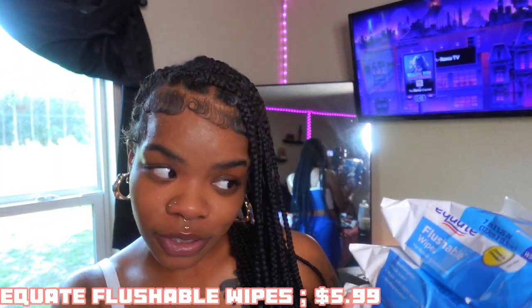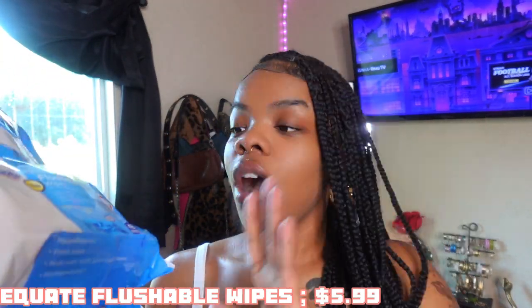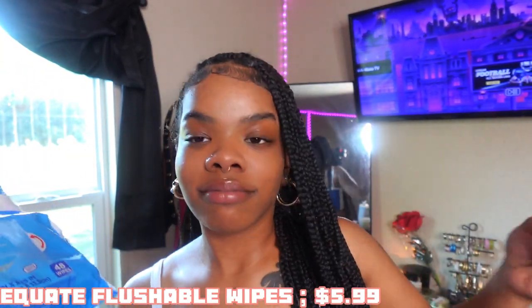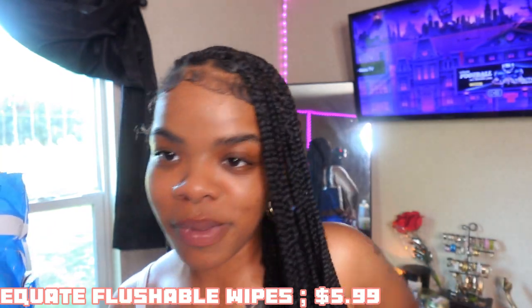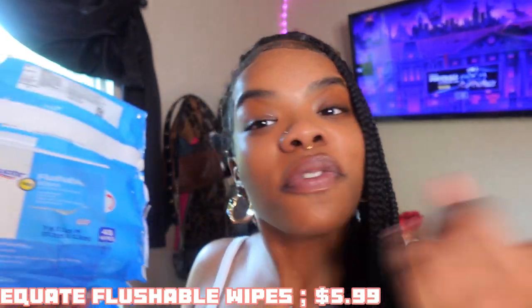Flushable wipes. Literally, these are Equate flushable wipes. This came in a pack of four, 240 in total, okay? All you gotta do, take it, wipe it, fold it, wipe it, fold it again, wipe it until you don't see nothing on the wipe. And then flush it, because they're flushable. Make sure it's unscented. You can use flushable baby wipes. Just make sure it's unscented. Literally, any kind of flushable wipes. Just don't use tissue. You can use tissue to pat dry, but don't just use tissue, because you're smearing it.